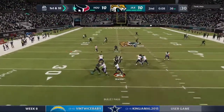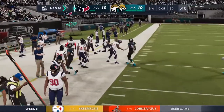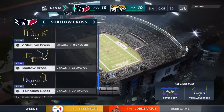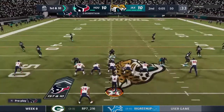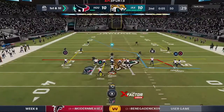Operating from the gun, Watson. Got a man, and he hits him in stride. And he's going to be out of bounds right at midfield. A fresh set of downs on a gain of 13 there for the Texans. And unless this is a quick incompletion, this is likely the last play here of this first half.